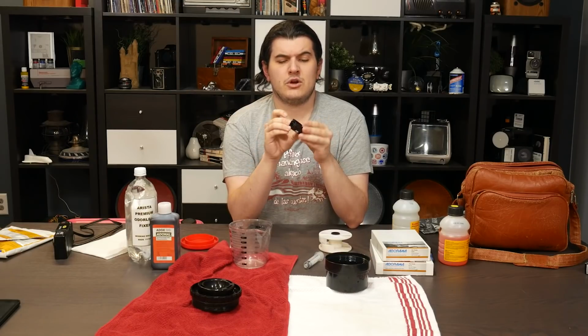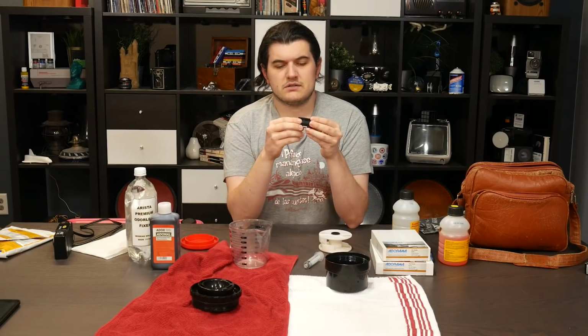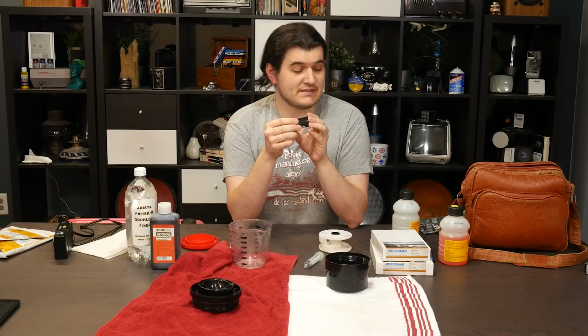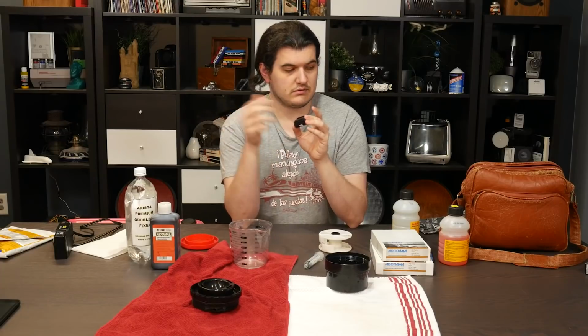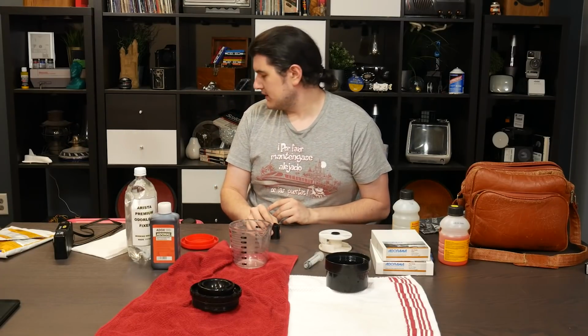And the way you load these is they just come apart. But I'm not going to do that because that's more finicky. I can show you that bulk loader too. I have to find it. I think I know where it is.